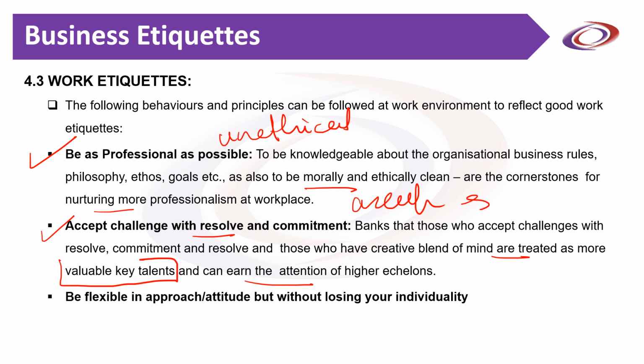And finally, we should be flexible in our approach and attitude, but without losing our individuality. We should be flexible without compromising our own principled approach, especially in the change process. It will win the hearts of people and help us succeed in enlisting support for implementing the planned change. Thus, etiquette is a set of written or unwritten rules that apply to social situations, professional workplaces, and inter and intrapersonal relationships.